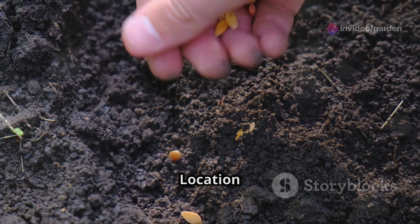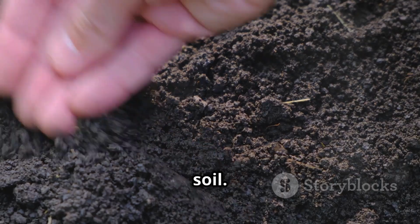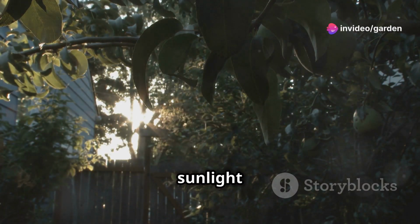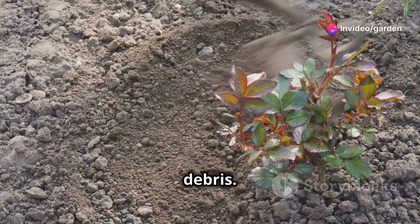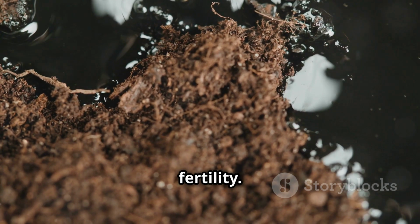1. Choose the right location. Heirloom plants thrive in sunny spots with well-drained soil. Select an area that receives at least 6 hours of direct sunlight daily. Prepare the soil by removing weeds, rocks, and debris. Amend the soil with compost or well-rotted manure to improve drainage and fertility.